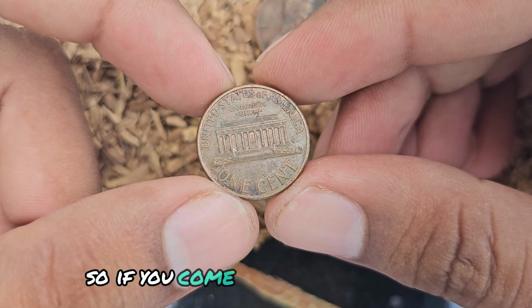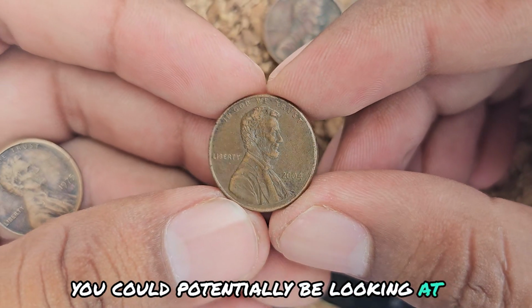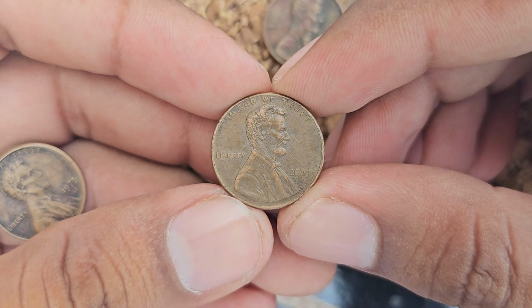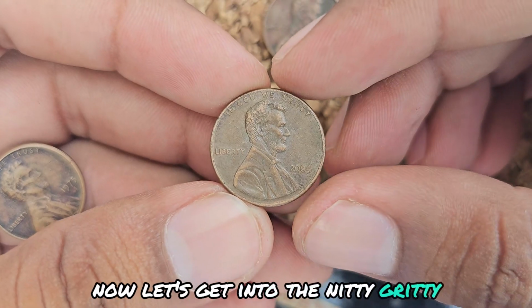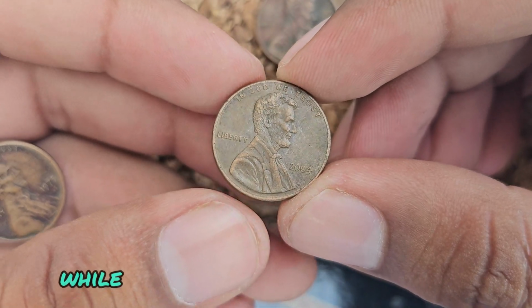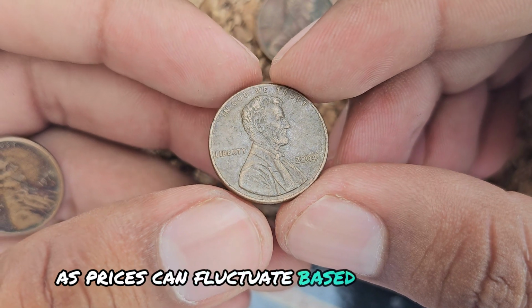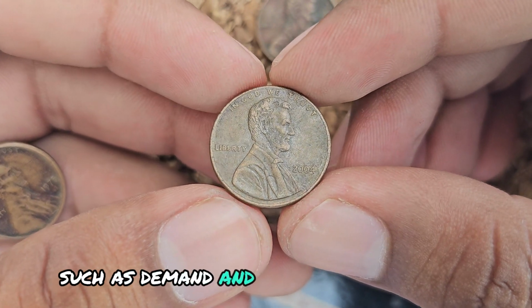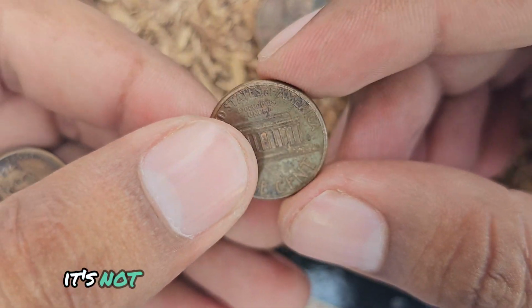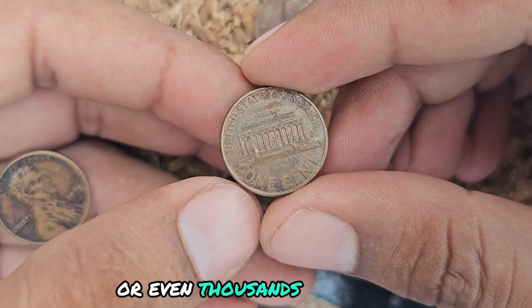So, if you come across one of these pennies in pristine condition, you could potentially be looking at a significant amount of money. Now, let's get into the nitty-gritty of just how much a 2004 no mint mark Lincoln penny could be worth. While it's difficult to pinpoint an exact value, as prices can fluctuate based on various factors such as demand and the condition of the coin, it's not uncommon for these pennies to fetch anywhere from a few dollars to hundreds or even thousands of dollars.